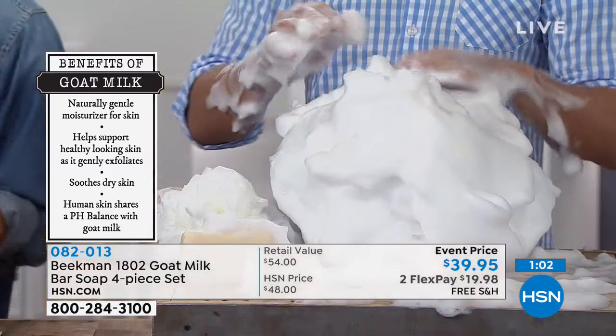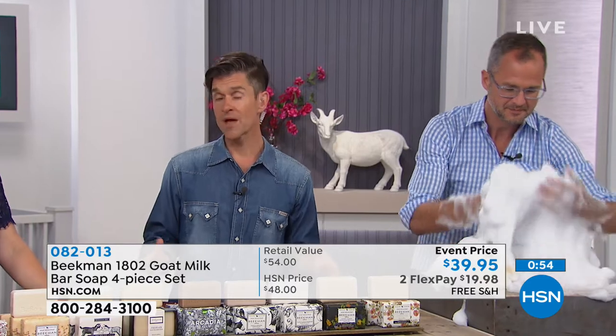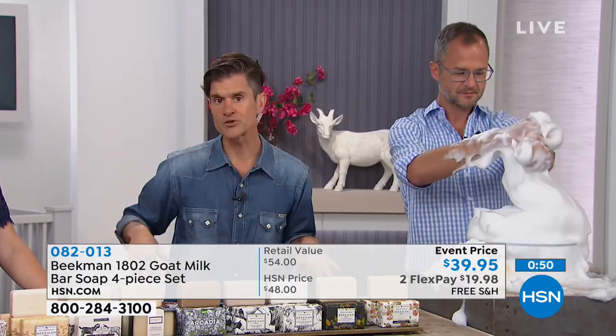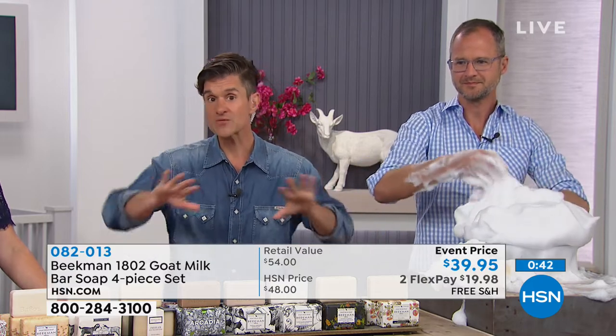And we always say, if you switch to all Beekman, and if you use your shampoo and your soap, and you're only using Beekman in your shower, you will no longer have soap scum ring. Because what causes soap scum ring on your shower curtain or around your tub is all the petroleum product that goes into shampoos and soaps that you're buying at the drugstore. It's petroleum. And that's what causes soap scum.